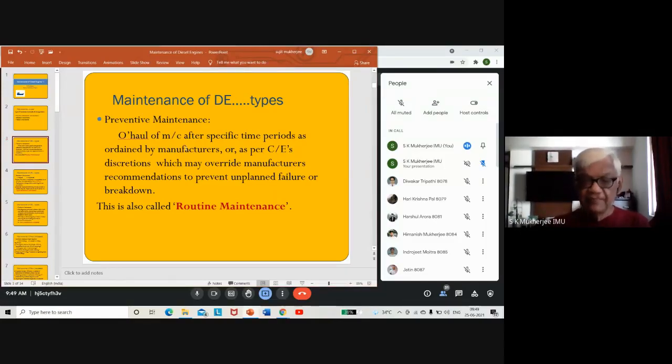So that is why preventive maintenance is gradually moving out and being replaced with predictive maintenance. Of course, a lot of ships are still following routine maintenance or preventive maintenance. It is not totally out of function. It is there, but modern ships are gradually doing less preventive maintenance and going more into predictive maintenance. So your concept of preventive maintenance should not be hard bound, that this has to be the way it is.